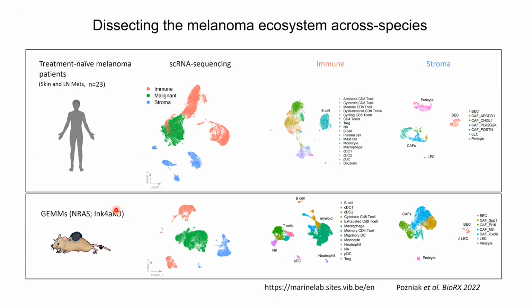So we wanted to see, what's the base level of heterogeneity in a treatment-naive fashion. We took about 20 metastatic lesions from human patients, BRAF, NRAS mutated, and we took 5 primary tumors from our GEM, genetically engineered melanoma model, and we took the NRAS INK4A-ARF model here. And then basically we performed single-cell RNA sequencing. This is a dimension reduction plot, and we like to look at the ecosystem by dividing it in 3 compartments: the immune, malignant, the stromal compartment. And then what we do is we subset each one of them, and perform higher clustering. Basically get higher resolution in the different cell types.